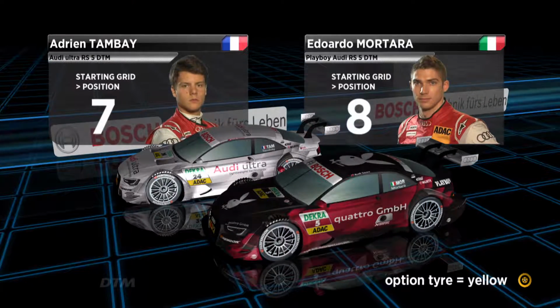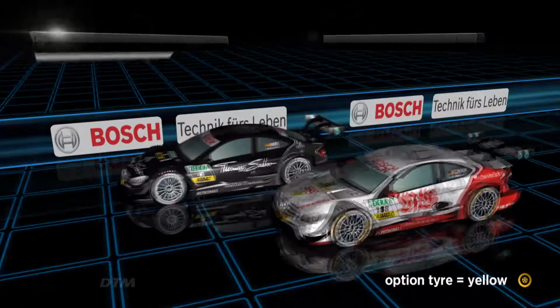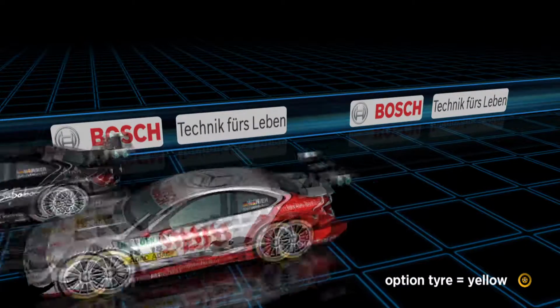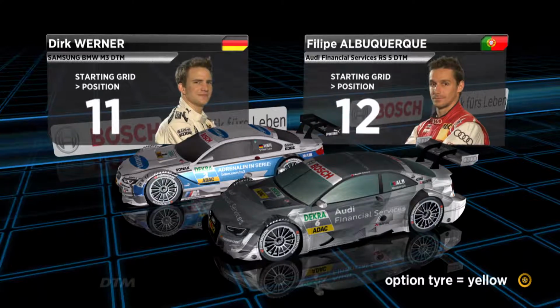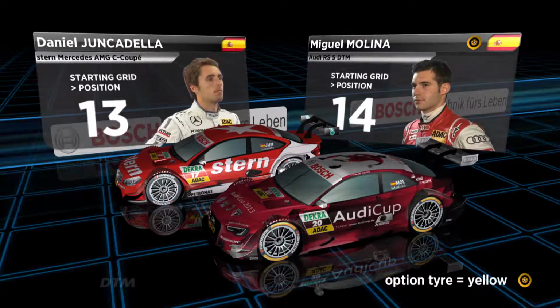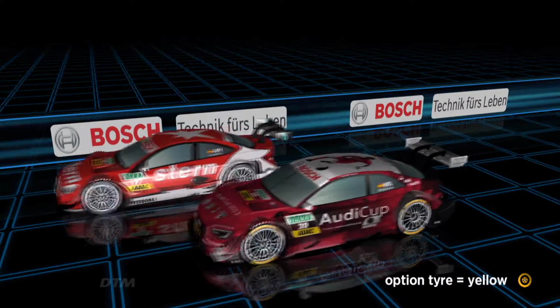Then it's Adrian Tambe and Edo Mortara, 2 of the young guns. And then completing the top 10, Roberto Merri, making a funny face at the camera, and Pascal Wehrlein in the colours of the Stuttgart football team there. Dirk Werner and Felipe Albuquerque start 11th and 12th. Behind them, Danny Juncadella, the Spanish Formula 3 champion, and Miguel Molina.